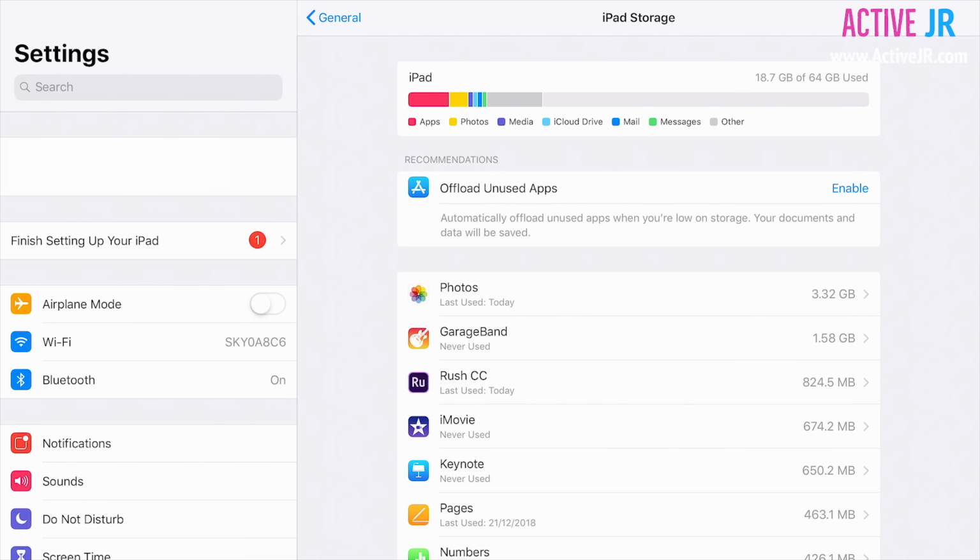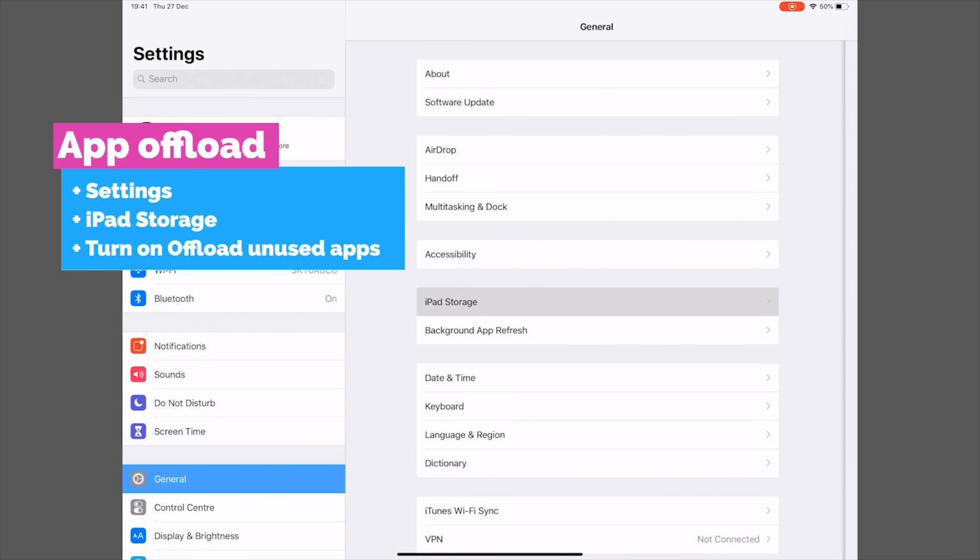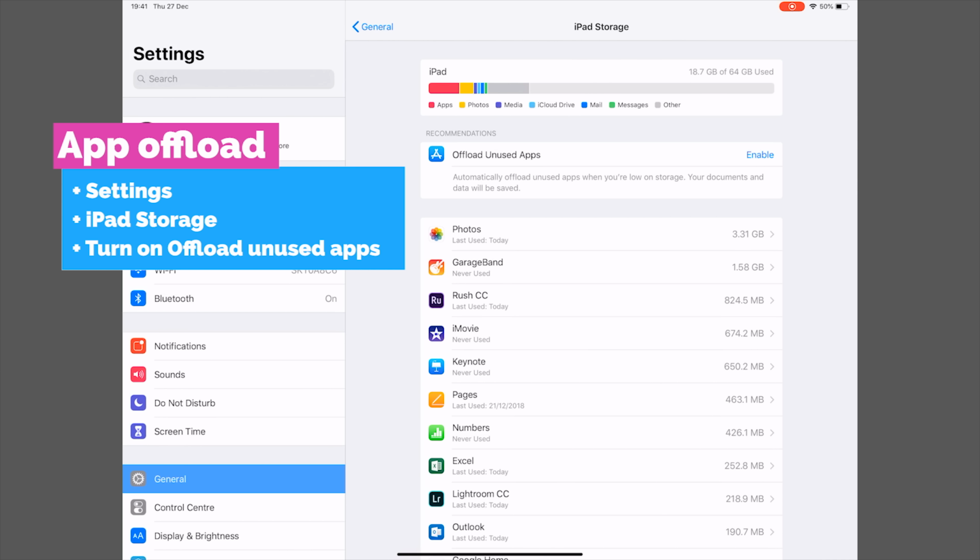So in my case, I've got a photos album, which is about 64 gig. However, when I use optimization, it pulls it right down to 3.5, and this is really useful. It saves a lot of space, means I still have all the photos there, but all the high resolutions are kept in the cloud. The other thing is turn on file offload. Now, if you're not using apps, it will offload the apps automatically, again saving space, and again this is another space saver.